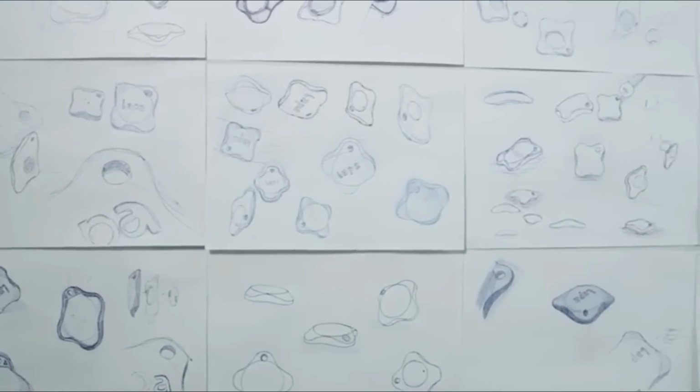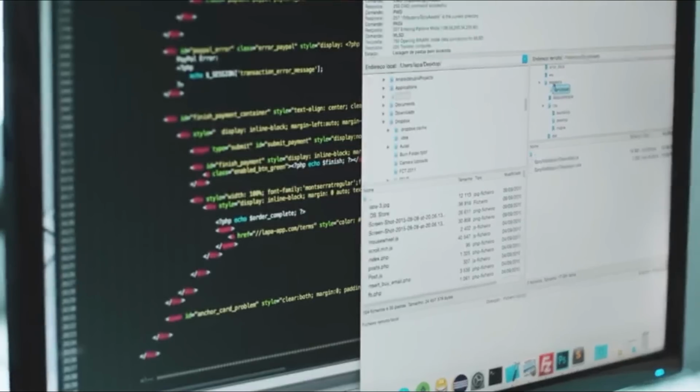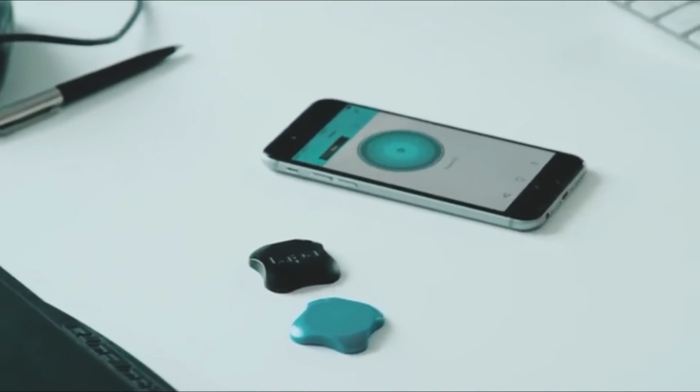Hey guys, when it comes to your things, good enough isn't enough. Be it performance, distance, battery life, or the trials of day-to-day use. We've devoted endless time in all these details, guaranteeing that no obstacle will get in your way. With its unique design, Lapa fits every lifestyle, every situation. Get your Lapa now and live your life worry-free.